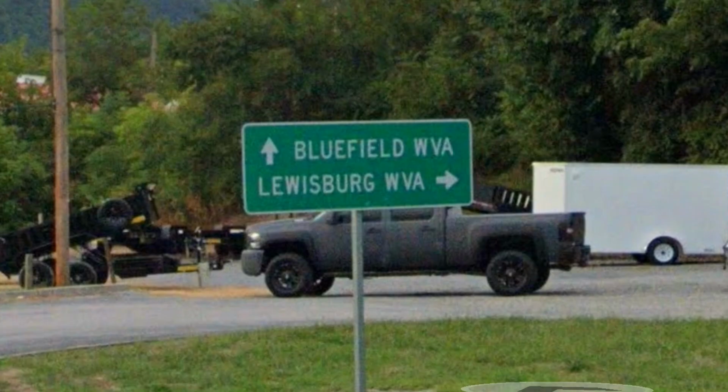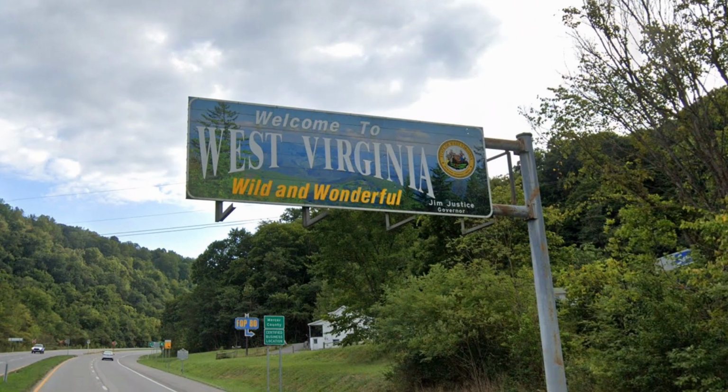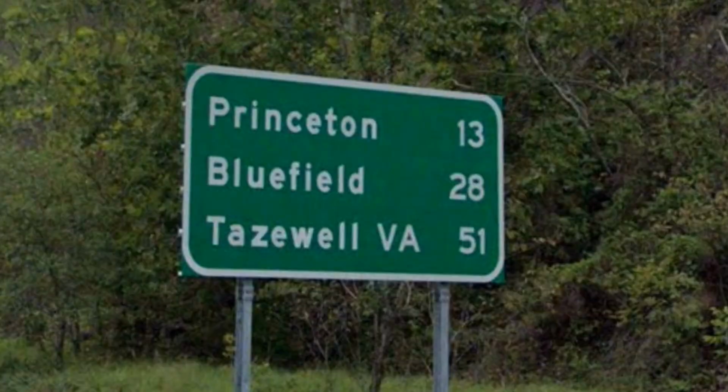So we are past the Narrows craziness in Rich Creek. Intersection with 219, good controls here. Lewisburg, especially great for 219. Bluefield, not too far right now, but that still is good there. We are crossing the New River once again, just before entering West Virginia, and we are finally out of Virginia, but not for too long.